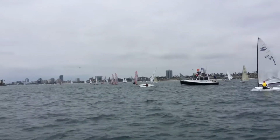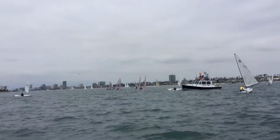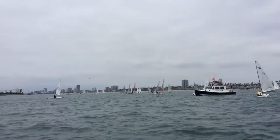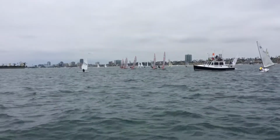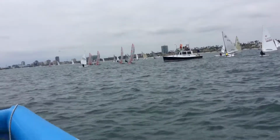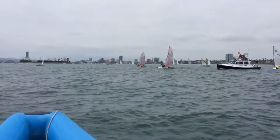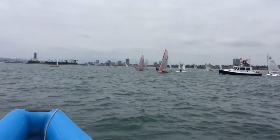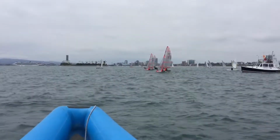I'm a little surprised. I think the 9 Heises don't want to get squeezed here. They're in a pickle. They got a really fast boat to leeward. Yeah, so that's a tough start for them. Oh, there you go. They got Kelly to leeward. And really good start by Anton and Peter for the second race.